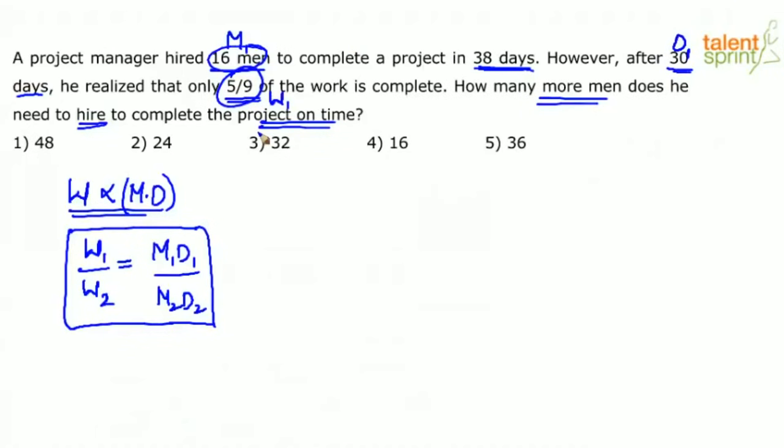So see, what do we do here? W1, how much of the work is over? 5/9 of the work is over. So W1 can be taken as 5/9 of the total work. Divided by W2. W2 will consider the remaining work. How much is the remaining work? See, how many more men does he need to hire to complete the project on time? So, what amount of project is over? 5/9 is over. What is left out? 4/9 is left out. 4/9 of W equals M1.